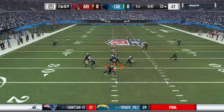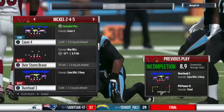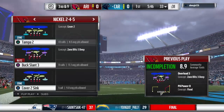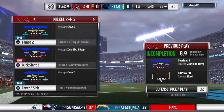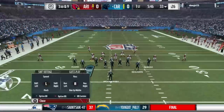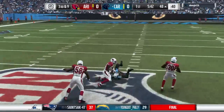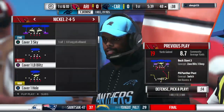On 2nd down, here's Newton. A hit as he throws there, incomplete. And the 11 defensive starters for Arizona. Deion Buchanan was drafted as a safety, but makes many of his plays as a linebacker in their scheme. Still 9 yards to go on 3rd down. Off play action, Newton. And this time he's got the hook up. It's complete. A gain of 19 and picking up the first.